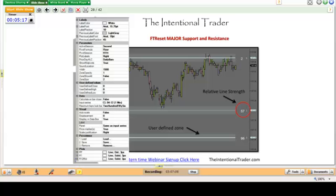You may want to change some settings around. All right. So we use major lines of support and resistance, just floor trader pivots. You can use floor trader pivots.